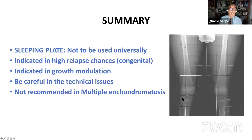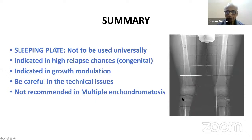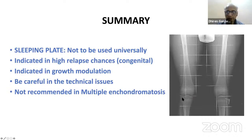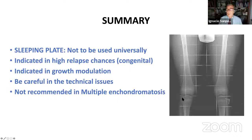It shouldn't be used universally. It's only indicated for cases that have a high chance of relapse or for growth modulation, and you have to follow the technical issues. And obviously, after our experience, I would never recommend it in multiple enchondromatosis. So please, if you want to make your comments about that.